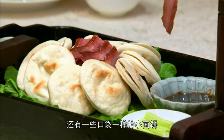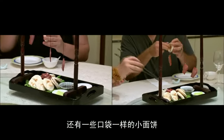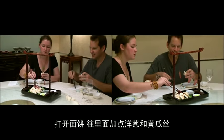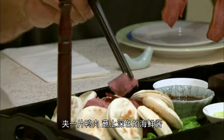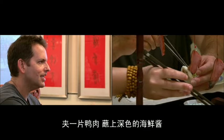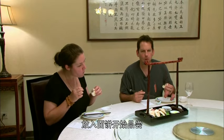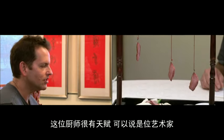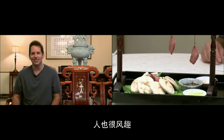It had these little bread that were like a pocket, which you opened up, and inside you put a little bit of onion and a little bit of sliced cucumber, and then pulled the duck and dipped it into a dark hoisin style sauce into the bun and got to eat that. Obviously the chef has talent, obviously the chef is an artist, but he's also a funny guy, and that is fun to see.